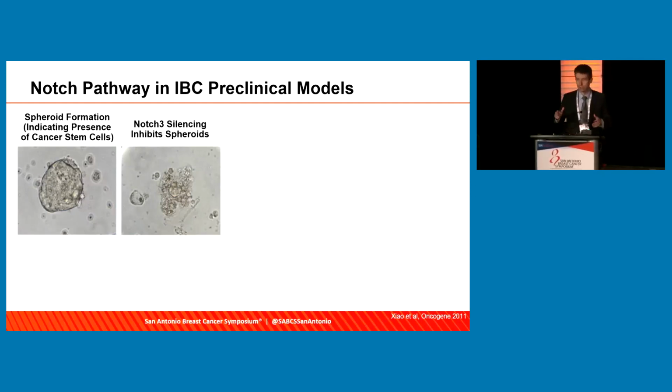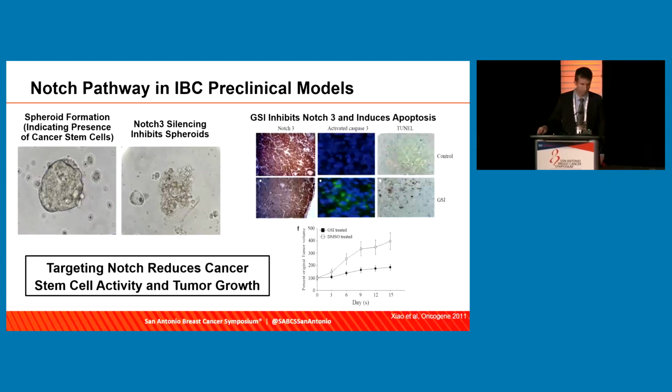What the study found is that if you turn off that Notch3 overexpression, these spheroids are disrupted and undergo peripheral apoptosis. In addition, in a patient-derived xenograft model of the same cell line, turning off Notch with a gamma secretase inhibitor induces apoptosis and also reduces tumor growth. So basically, Notch is important for both the cancer stem cell biology as well as the tumor growth of inflammatory breast cancer.